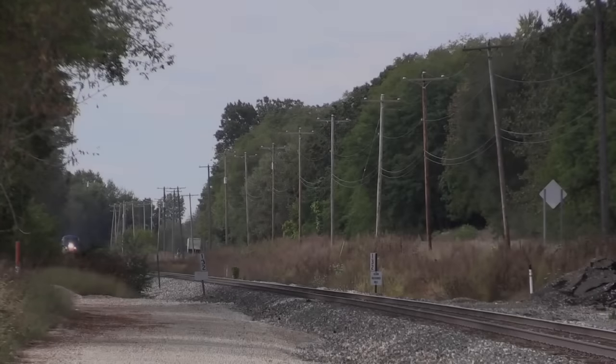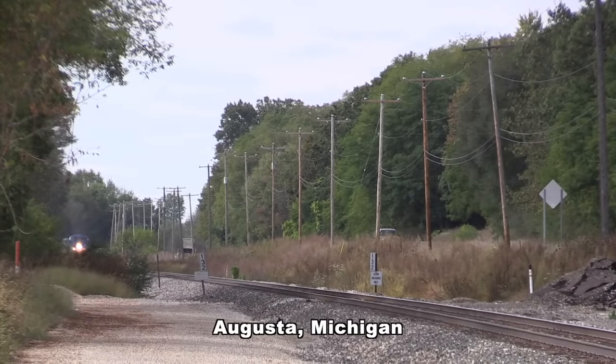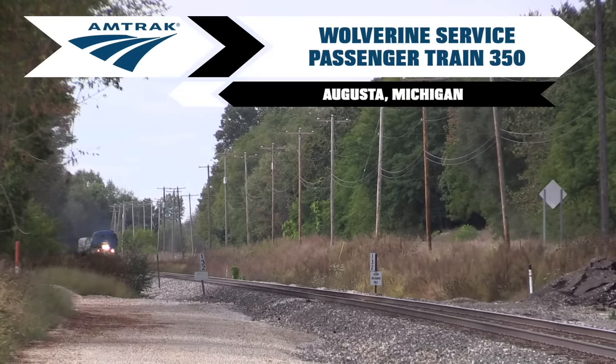In the fall of 2017, we spent some time on the west end of the Michigan Line. At milepost 132 west of Augusta, we caught Wolverine 350 heading eastbound at track speed.